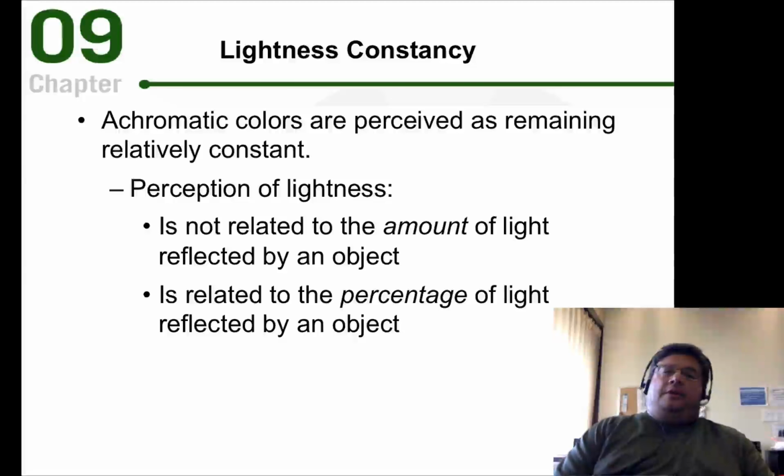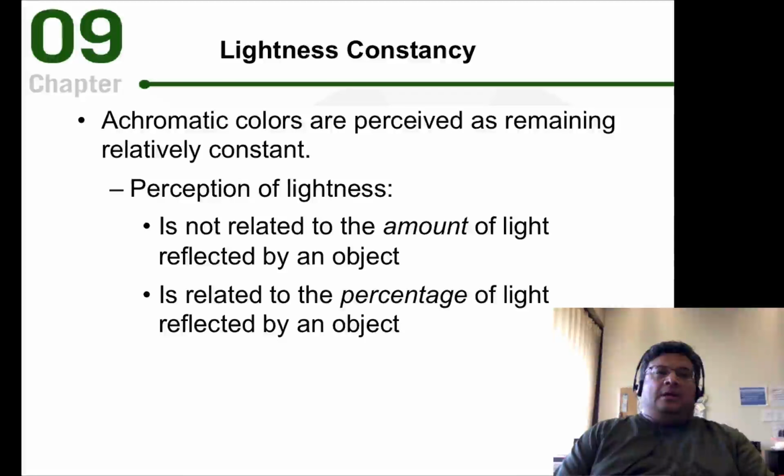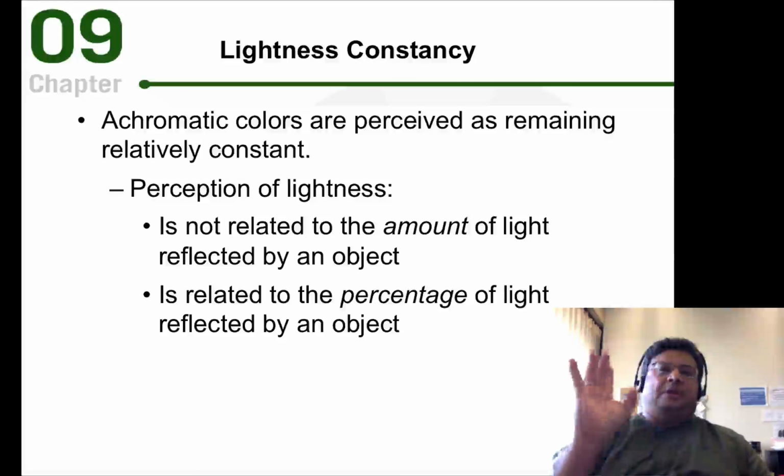So achromatic colors, like gray, white, and black, right? The shades that don't have red and green, that don't have different colors. Those are also perceived as remaining relatively constant. But it's relative. The perception of lightness and darkness is not a simple function of how much light is being reflected off of something and how much light is being blocked.